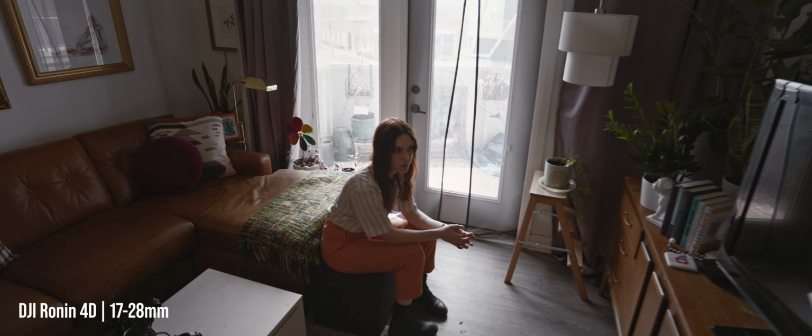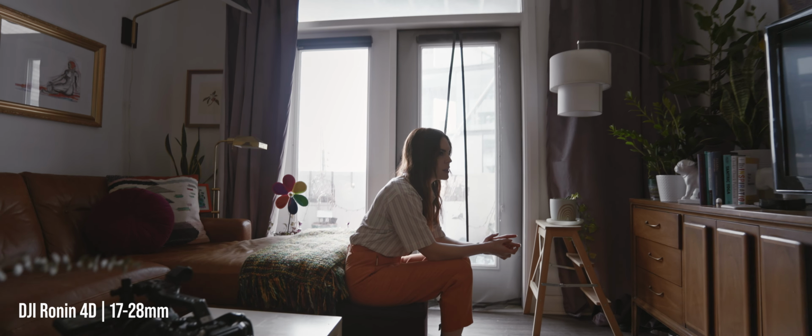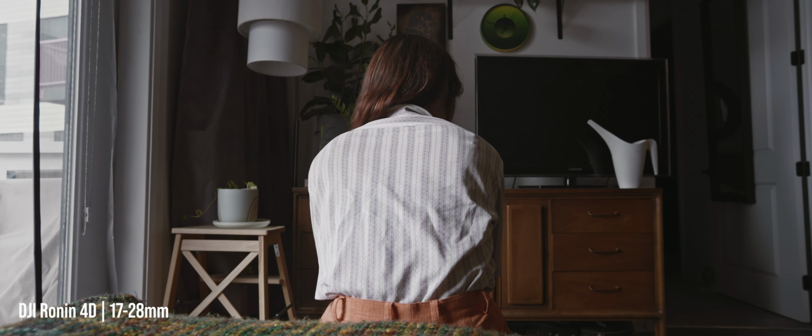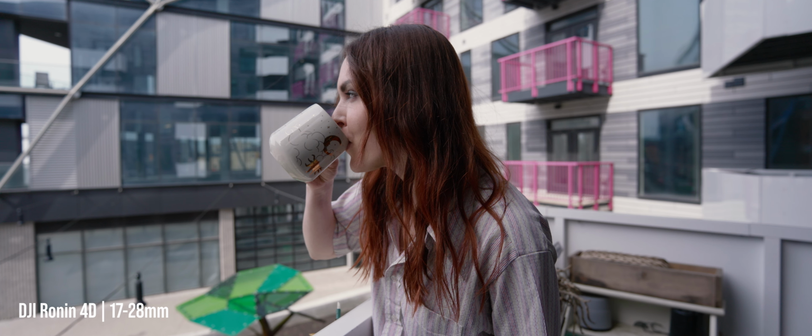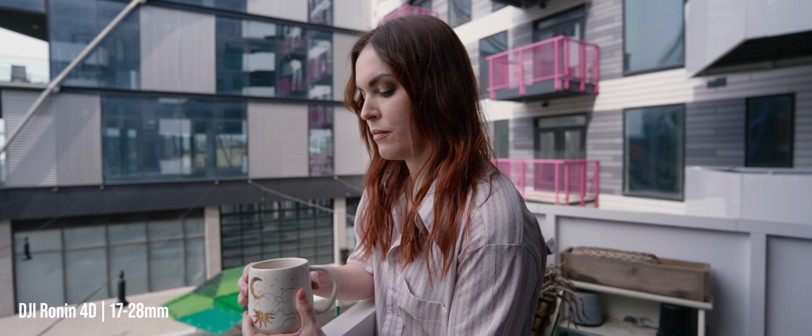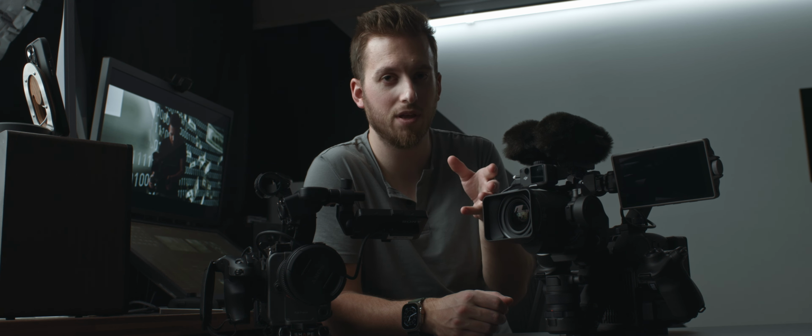The 17-28 DJI lens is truly sharp edge to edge. Again, they've been developing their drone lenses for so many years now, and with drones, you definitely want everything to be tack sharp. And they've taken all of that development and put it into this lens, and I truly can't wait to see what other focal lengths they come out with for this line.